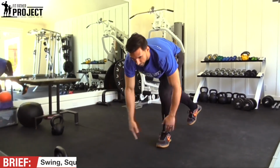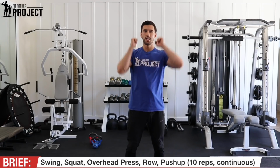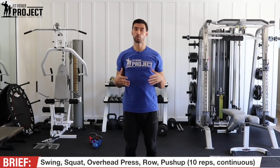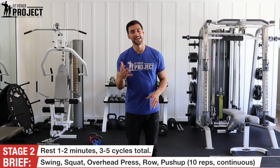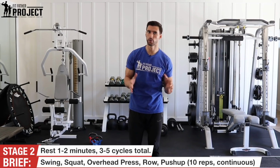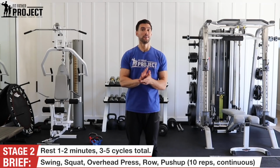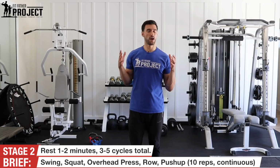So at this point, I've done 10 reps of the swings, squats, press, row both arms, and push-ups. So at this point, I'll rest for 1 to 2 minutes, and I'll complete this circuit 3 to 5 times total for a killer workout. I mean, this first circuit might have taken me 2-3 minutes. So if you do this 5 times, I have a 15-20 minute workout with rest, and it's just amazing.